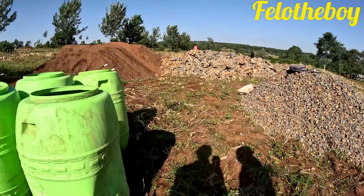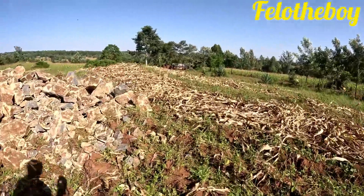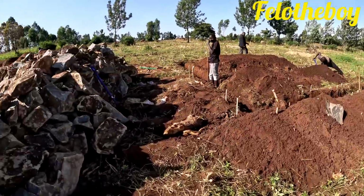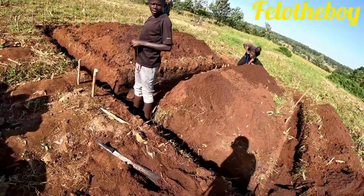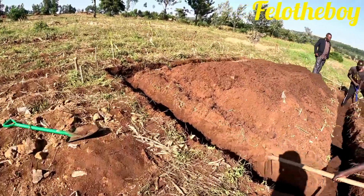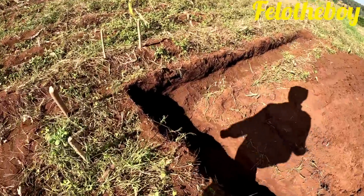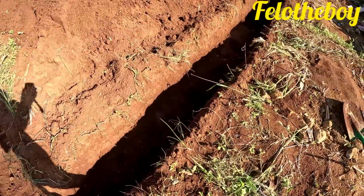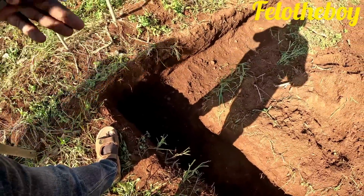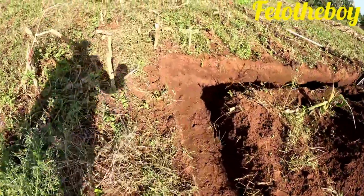Okay, let me confirm. It's like they have finished digging the foundation. The hard place is now okay, the place where they are supposed to start constructing from. So guys, you can see they have already dug the foundation and reached the hard place. It is the recommended place to start constructing from, because it is on the moram. And if you see very well around it, they have dug very well.